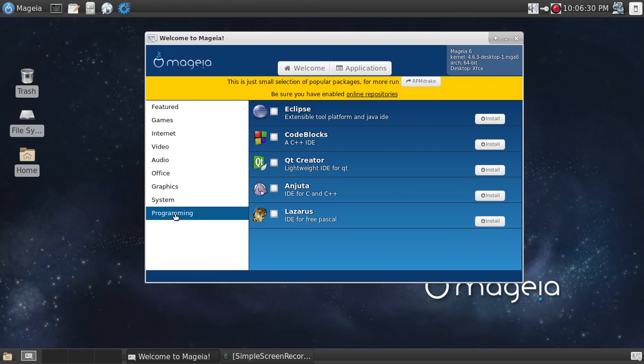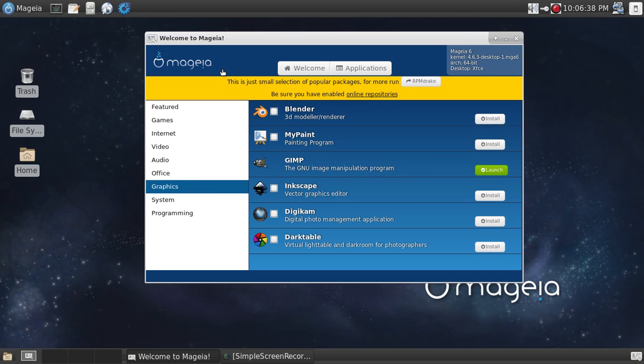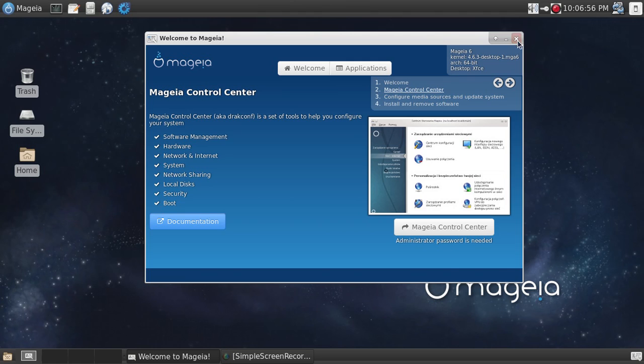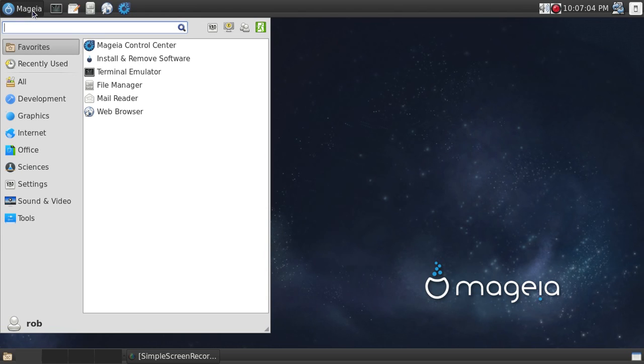Under programming, Eclipse, Code Blocks, Qt Creator. Interesting. Yeah, I think maybe I'll go back and take a look at Mageia 5 here and see how things differ, and I'll probably install the KDE version and really get that feel of memory lane with Mandriva, you know, that old pair of shoes feel maybe. But I think they've done a nice job here with their welcome screen. I can't help but say that this has an old school feel, even with XFCE here.